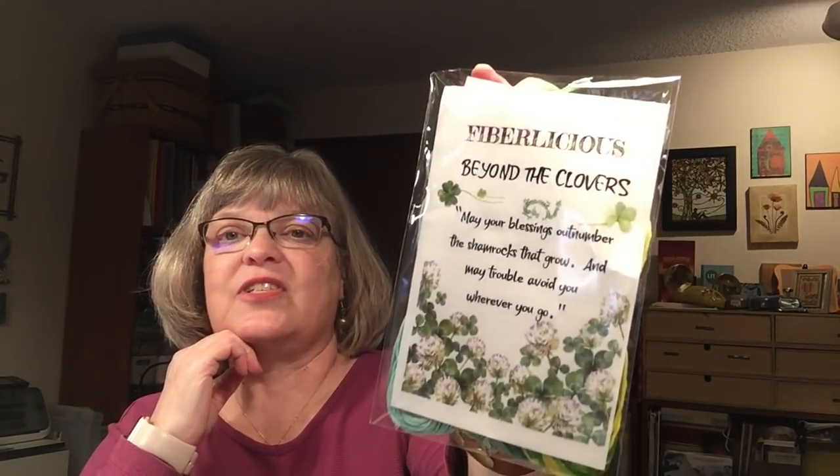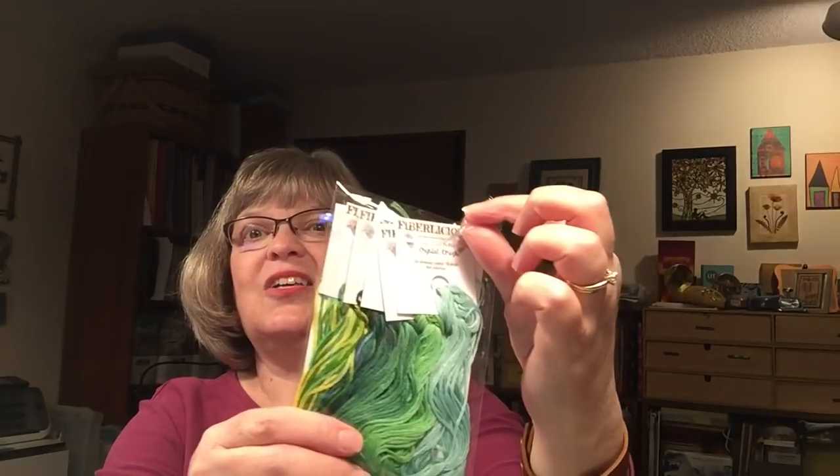they also had a specialty thread pack for March called Beyond the Clovers. All sorts of greens. Green is my favorite color, as I say over and over and over again. So it came with 5, is that right? 1, 2, 3, 4, 5. Yeah, 5 hand-dyed flosses. They're 10-yard skeins, and they are beautiful.